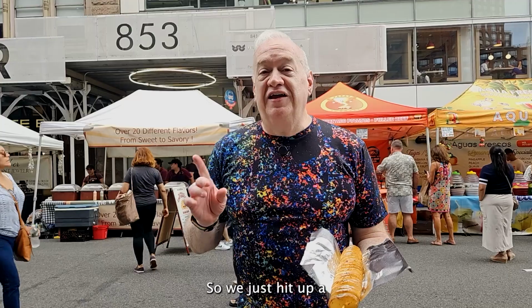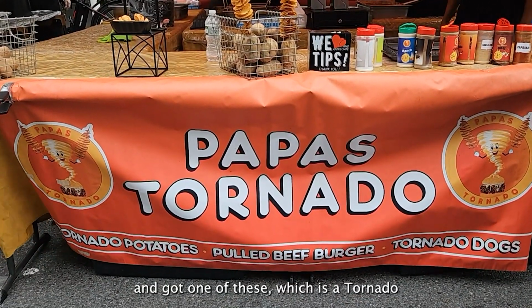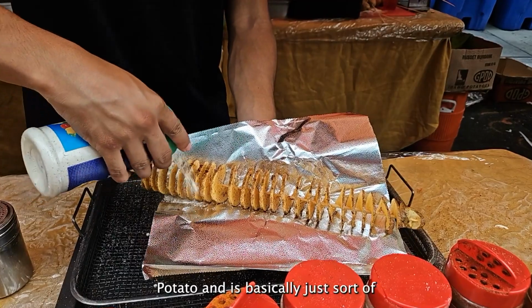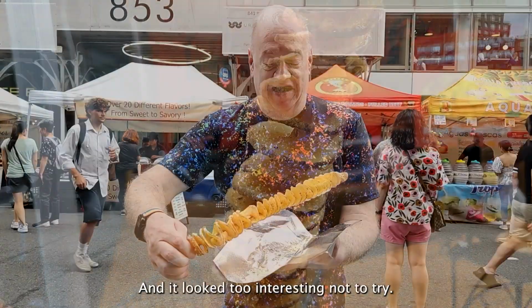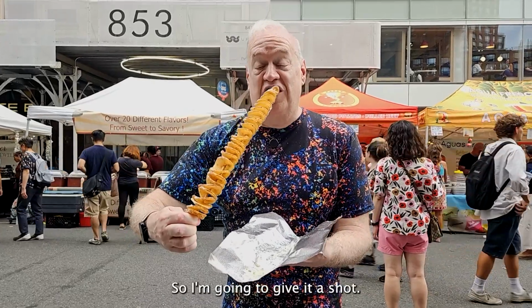So we just hit up a booth right behind us there called Papa's Tornado. And got one of these, which is a tornado potato. And it's basically just sort of like a spiral cut potato, deep fried on a stick. And it looked too interesting not to try. So I'm going to give it a shot.